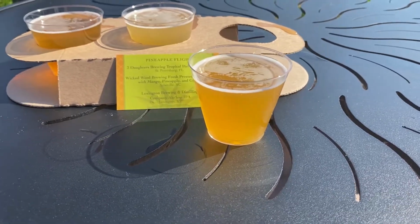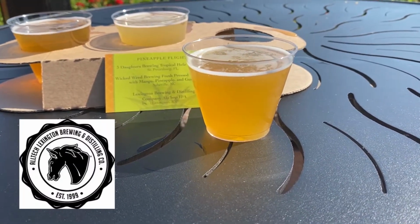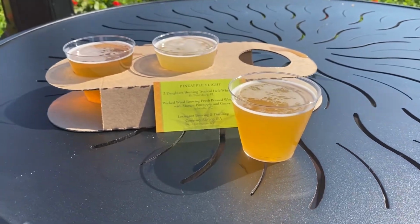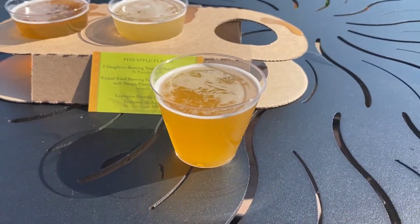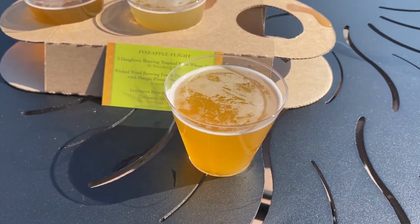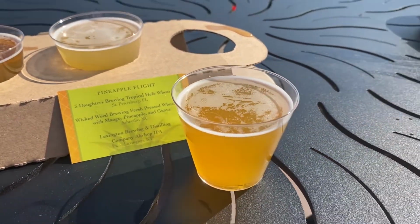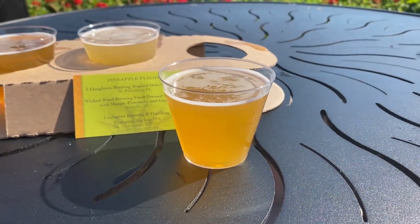Last up was Lexington Brewing and Distilling Company Aloe Hop IPA. At 6.5% ABV, this beer was slightly cloudy and mellow with fruit on the nose. Very low bitterness and a subtle hop profile. We almost couldn't tell it was an IPA. It was a pleasant drink and a good way to end our day.